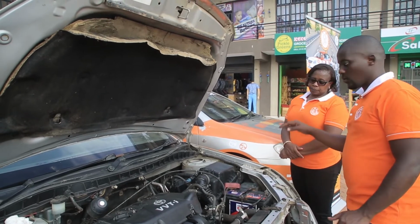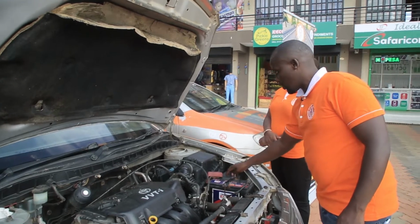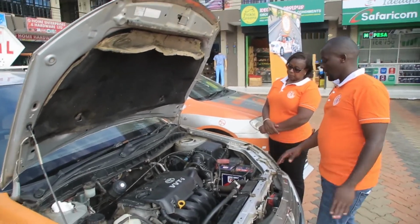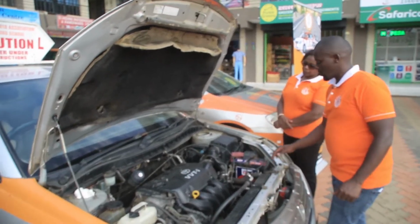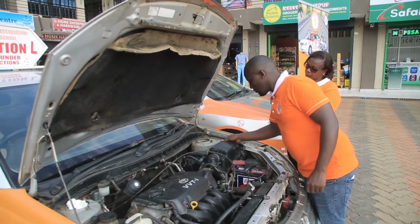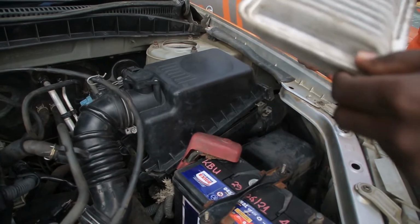This thing inaitwa ni kama sasa circuit breaker, ni kama tu cut out. If it's not functional, gari yako most of the things will not work. Dashboard haitawaka. Kitu kwanza kwa gari, kama battery iko sawa, check the fuse box. Hapa we have the air cleaner. This is what you call the air cleaner.